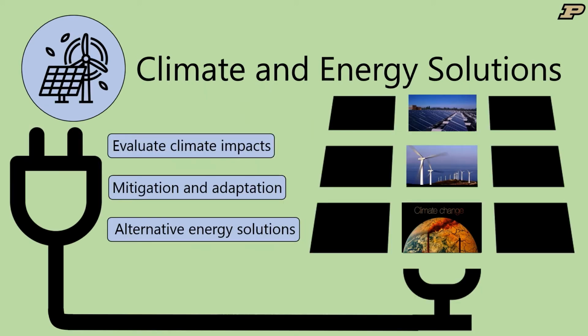Our next concentration is climate and energy solutions. Students who graduate from this concentration will work towards the evaluation of climate impacts, adaptation, mitigation, and alternative energy solutions. They may work in energy consulting, helping companies to put together alternative energy portfolios, or they may work in the sustainable energy business, in the nonprofit sector, or with local, state, and federal agencies.